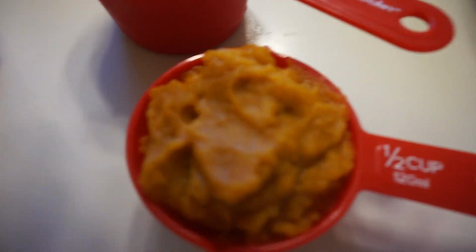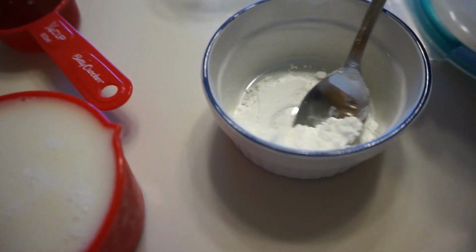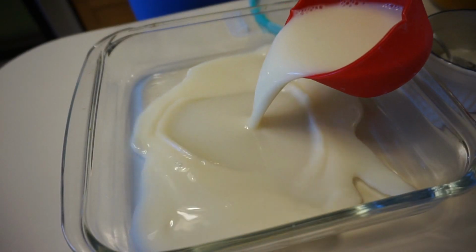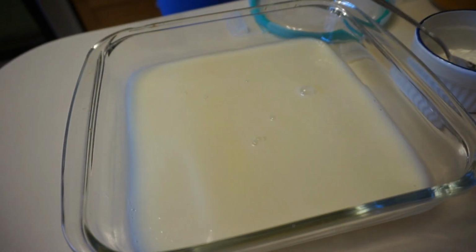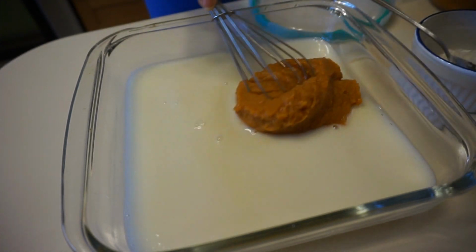Since I have extra pumpkin puree that I have to use up, I'm going to be making that for breakfast this morning. So I am using a really good quality whole wheat bread, and I just had the bakery cut it up for me, and that's what I'm using for this recipe. And then I'm just kind of winging it because that's what I do.